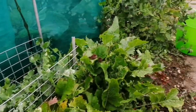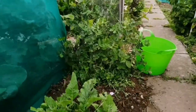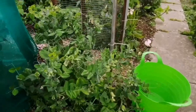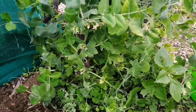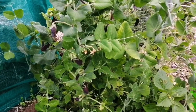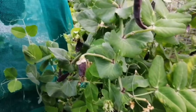I also have another sowing of the Shiraz peas here, and I didn't bother netting because it was just kind of an afterthought. I threw them in, just something to climb this trellis. And actually the birds haven't found them yet, so hopefully they won't, because it's so nice to look at the plants just covered in purple peas.